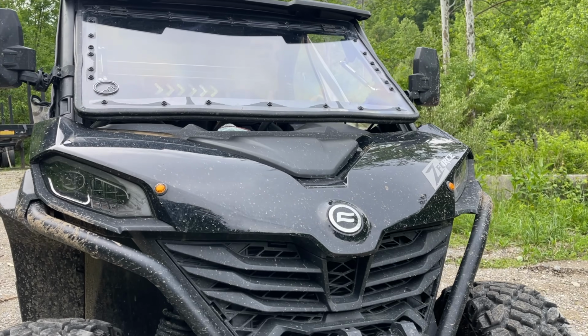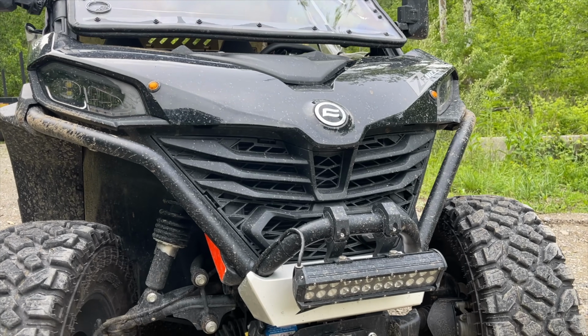Today, I'm going to tell you the first accessories I would buy if I woke up tomorrow and my CFMoto was completely stripped of all of its accessories, and you'll want to stick around until the end because I guarantee you this is going to save you a ton of money.